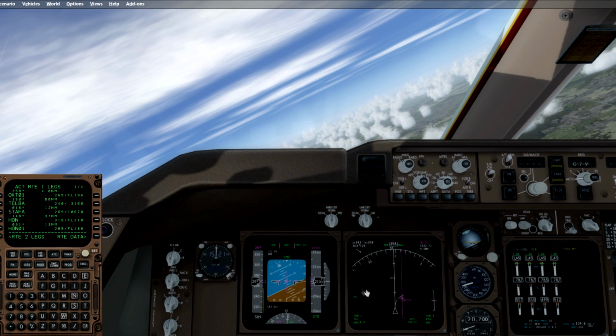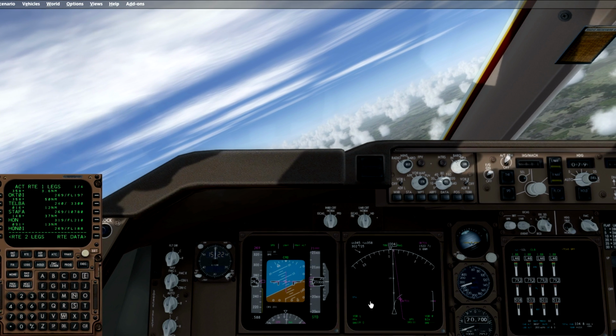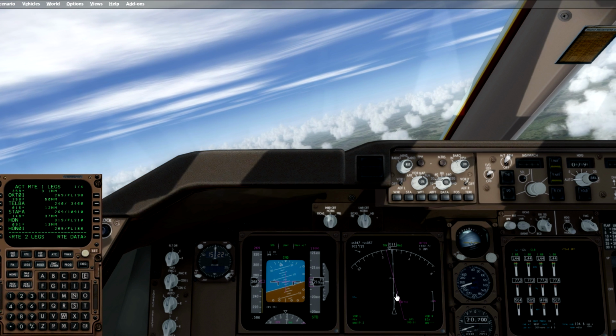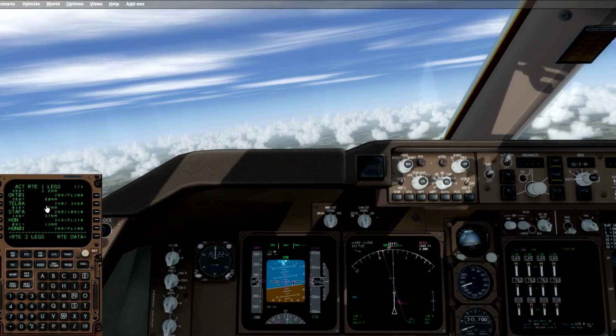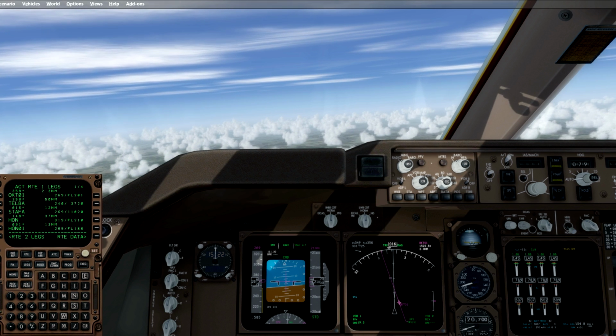Octad is somewhere over here, and what it's worked out is that our original fix is over here, our new track is this, and when we are beam our original fix on our new track, it's this point here, and it's inserted in the FMS. So that is absolutely spot on. It's something you should be able to do in the cruise, and we've been able to do it, so yeah, happy days.